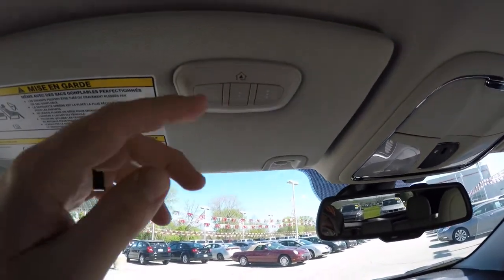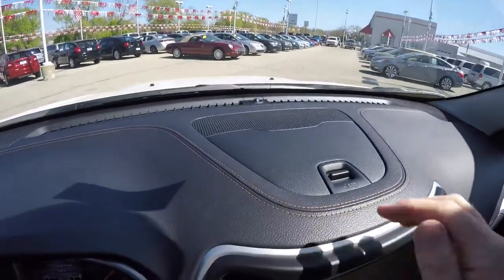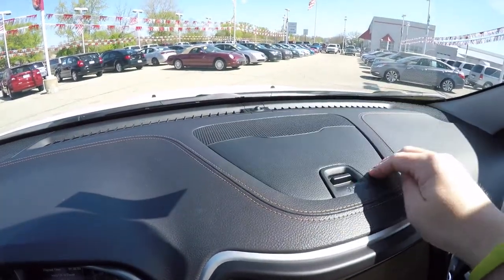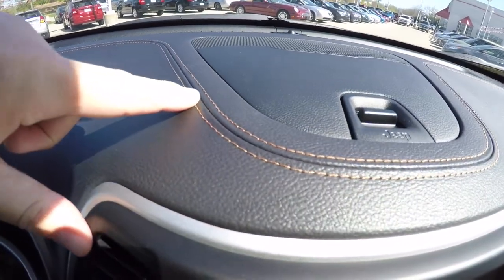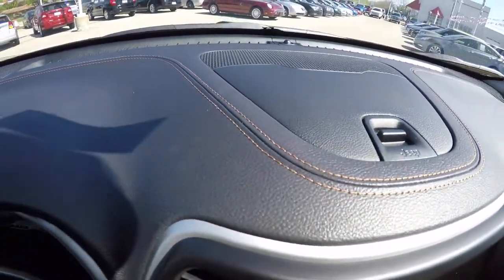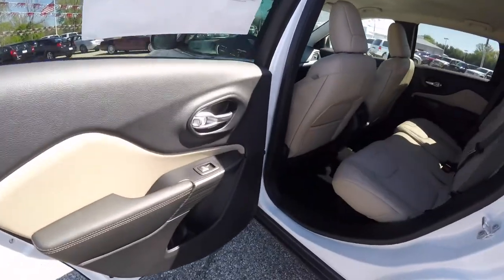And on the driver's side sun visor, you have a HomeLink universal garage door opener. Nice amount of storage on the dash top storage bin, and nice upscale accent stitching on the dash. Looks very nice. All right, take a look at the rear seat.